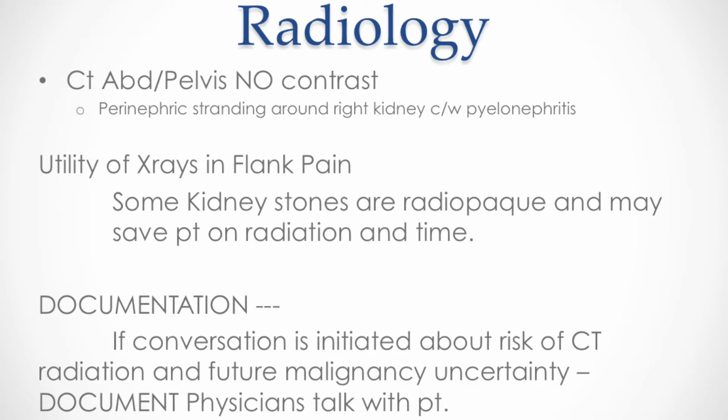So in this particular patient, we did a no contrast study because there was a suspicion that it could possibly be a kidney stone or it could be a pyelo. And if we use contrast with a CAT scan of the abdomen and pelvis, the contrast can actually mask the stone. So you do not want to use contrast when you're looking for a kidney stone.